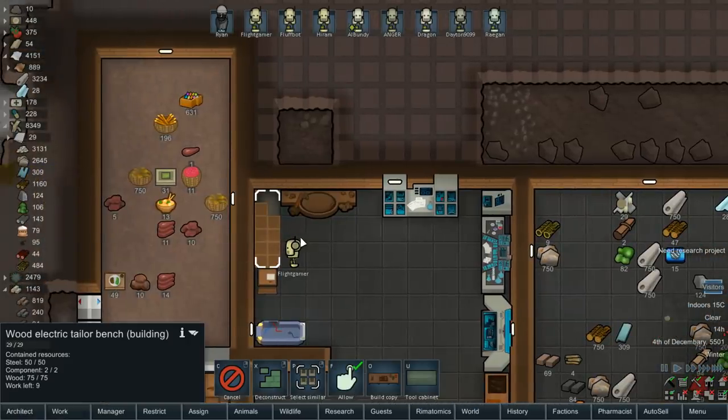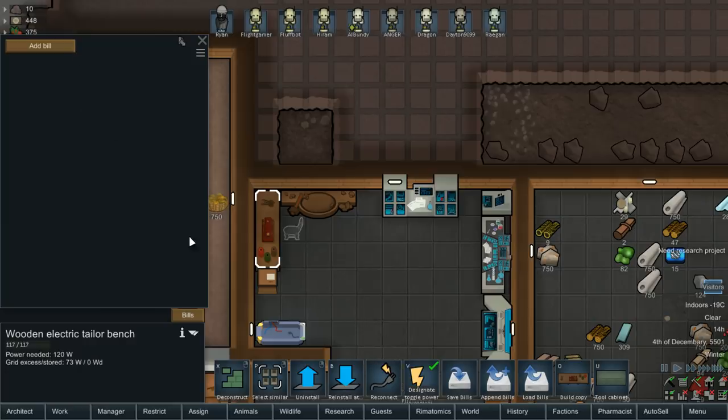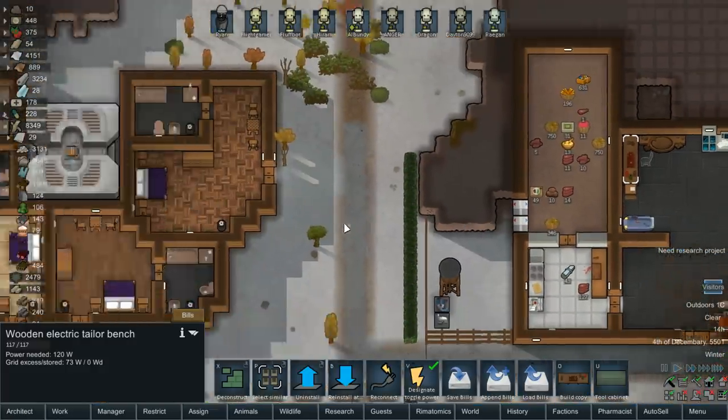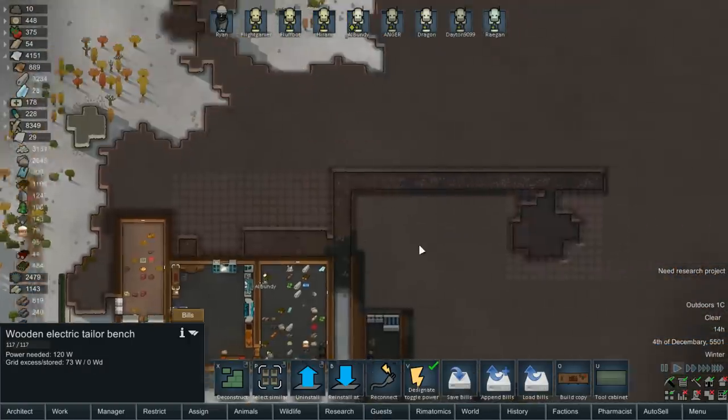We have our new electric tailoring bench up and running any second now. And that's because we were using just the hand tailoring one before because I messed up when I placed it initially. So we're going to be setting up bills for that. And that shouldn't be too hard with the new system we got in place. How's our guest amount? We're doing good. We don't need that there.